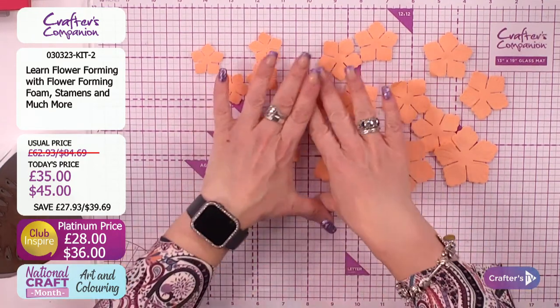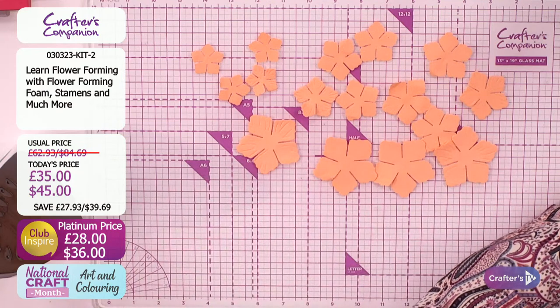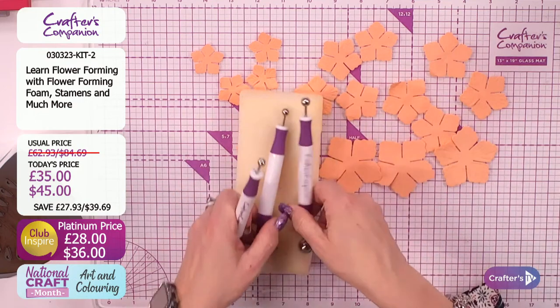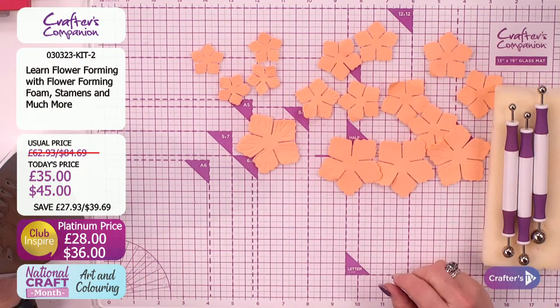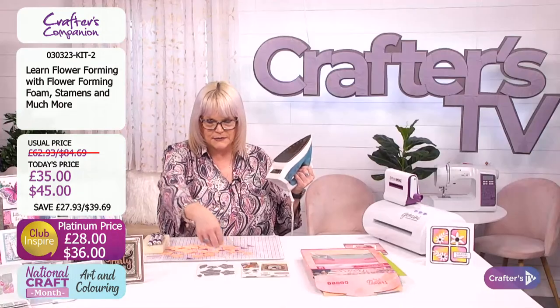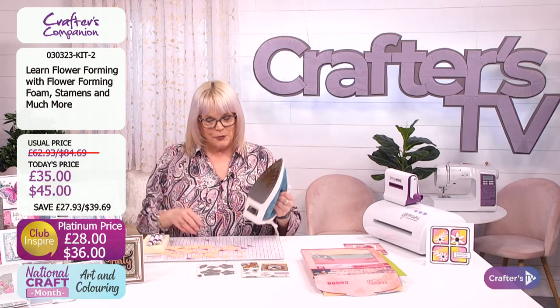Now, I've popped all my flowers out of this kit. Correct me if I'm wrong, Craig, but you are getting ball tools? You are indeed. Your sponge? You are indeed. You are getting your stamens, and I've got those to one side as well, but I'm going to show you how to do this. Now, I really do need this to be at the front of the camera. If I may, please, Mr. Vision Mixer extraordinaire.